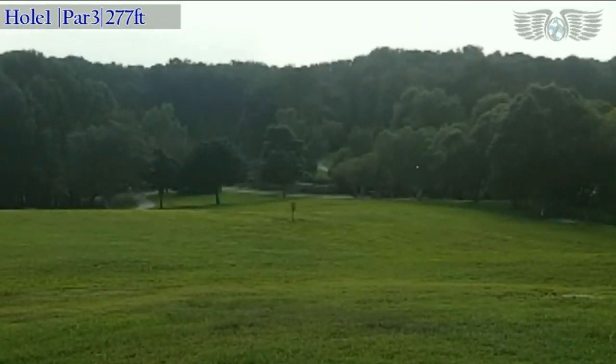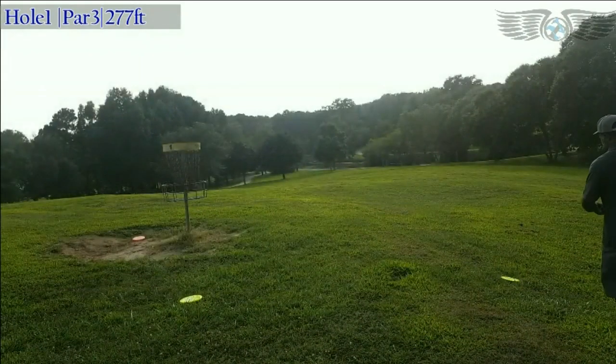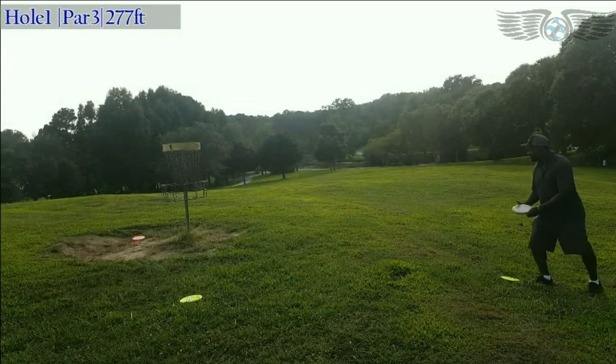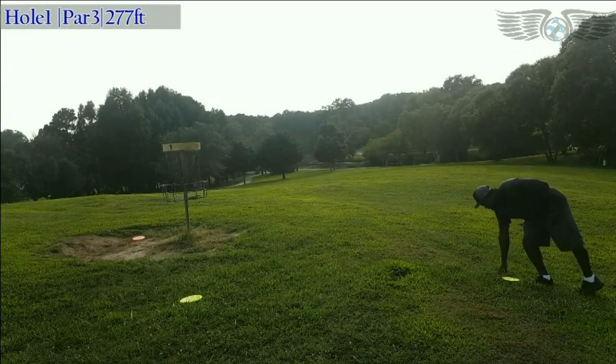You see Tyler took the straight route. I took the hyzer route with the Gator. To me, that's just a safer route to be able to score with. I don't have to worry about being too far away from the basket. My play. All right. Tap in there for a bird.